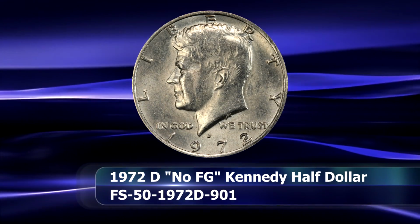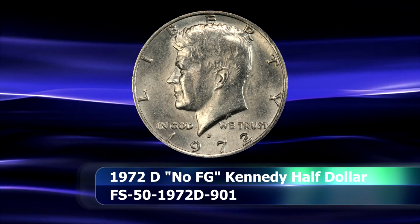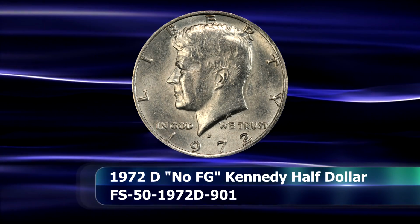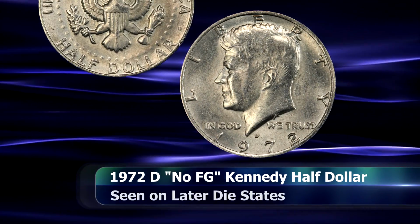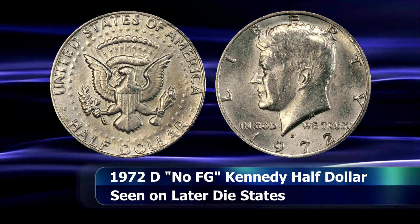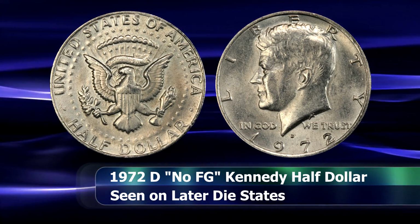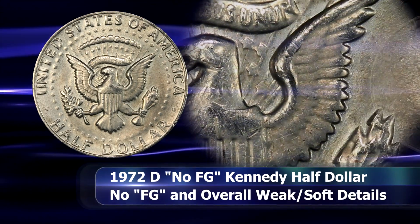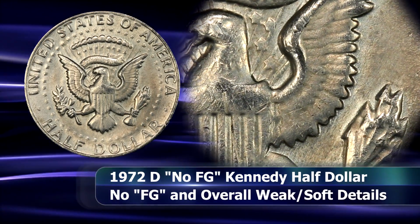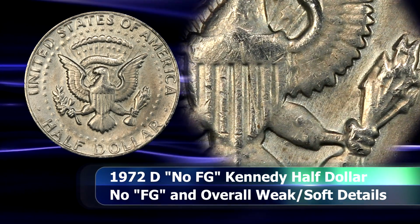And then the 6th slot carries on in a very similar fashion with the 1972 D No FG variety. Much like the previous coin, here again, Frank Gasparro's initials are missing from the coin. Unlike in the case of the 1966 SMS coin though, you can clearly see the signs of an over-abraded die here, where other details on the coin are also worn down and polish lines are plainly visible under even minimal magnification.